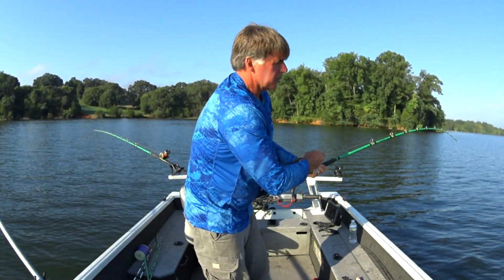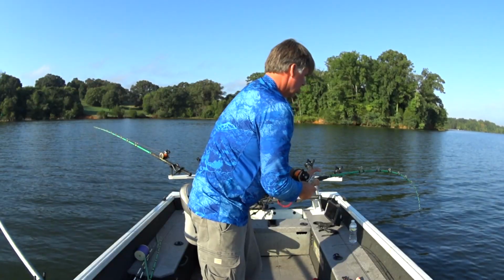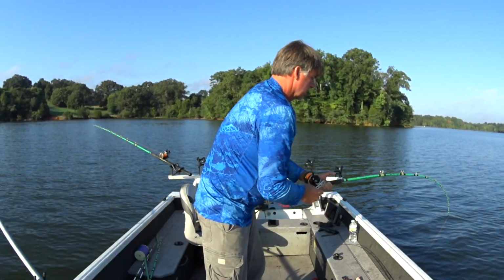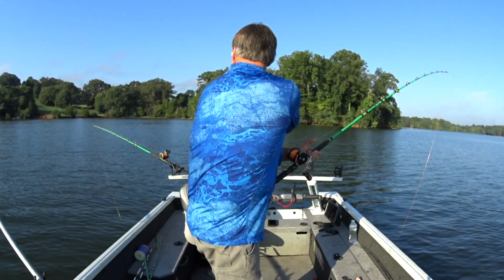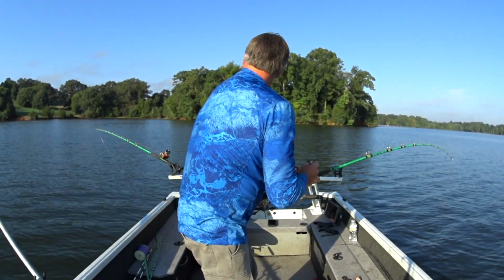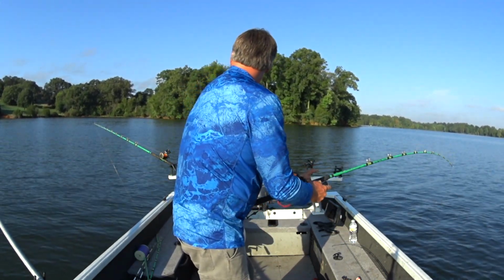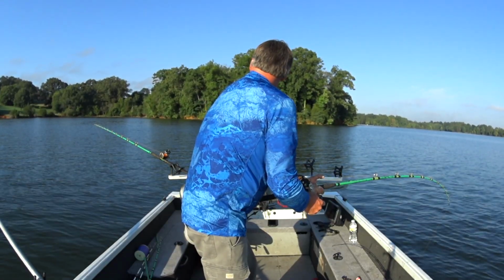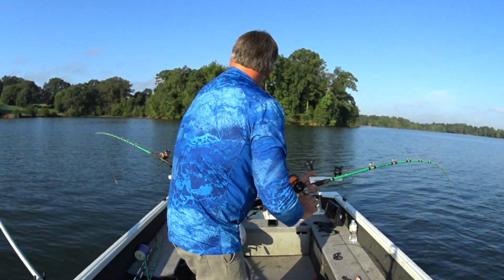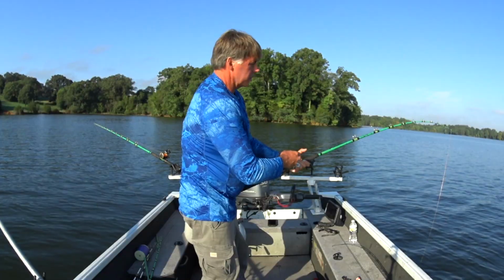I seen that bluegill get spooked. Start acting crazy. Well, this fish was looking at it. That bluegill is running from something. It just took off hard under the boat. He could be in this line right here with this fish. I hope not. Because I only had 2 more.